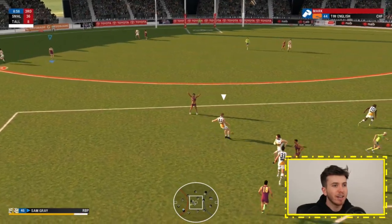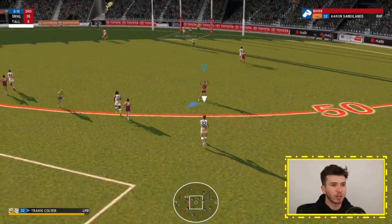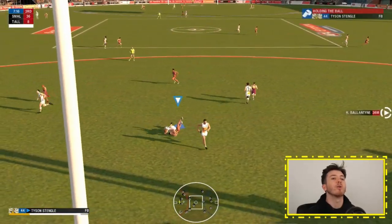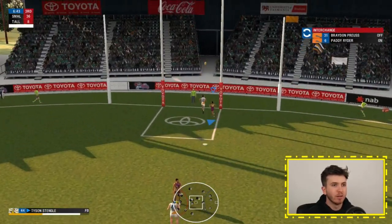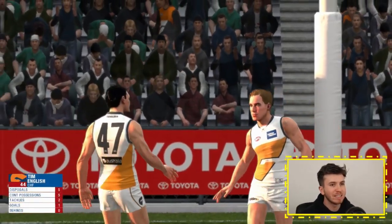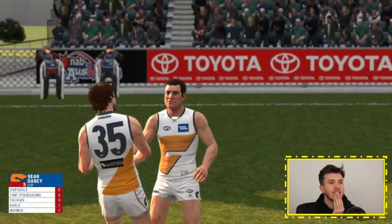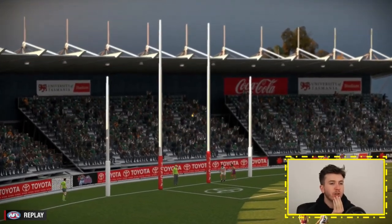They're starting to work it out now, the tallies. It's only taken them 3 quarters. Aaron Sanderlands. There's no chance Travis Collier was going to mark that one. Good spoil there. Oh no, I've run into trouble. Stengel. Couldn't quite. Who's this? Tim English. He kicks it, and that's 2 in a row for the tallies. And this to keep the game alive. Sean Darcy kicks it. It's the 3rd in a row for the tallies, right on the 3-quarter time siren.